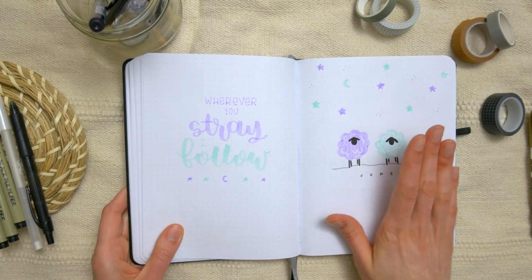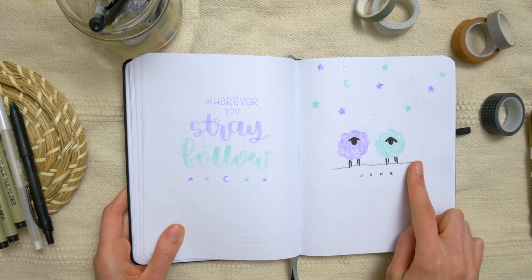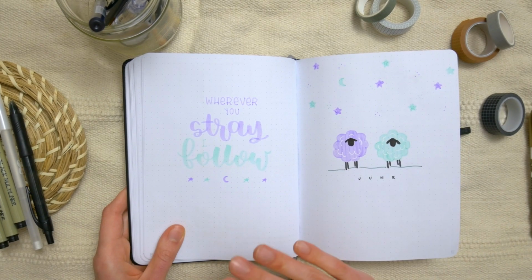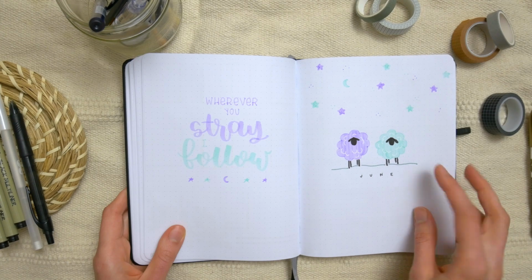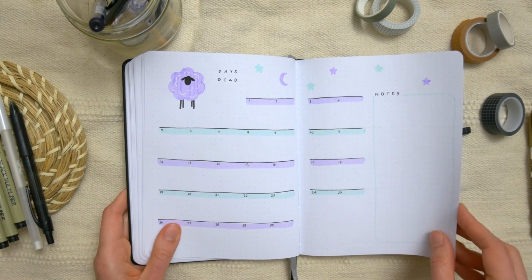Then we have June. One of you guys over on Instagram suggested a sheep theme, and I've never actually seen one before. So I decided not to even look for one, to just try to come up with one by myself. And this is what I decided to do, just little pastel sheep.